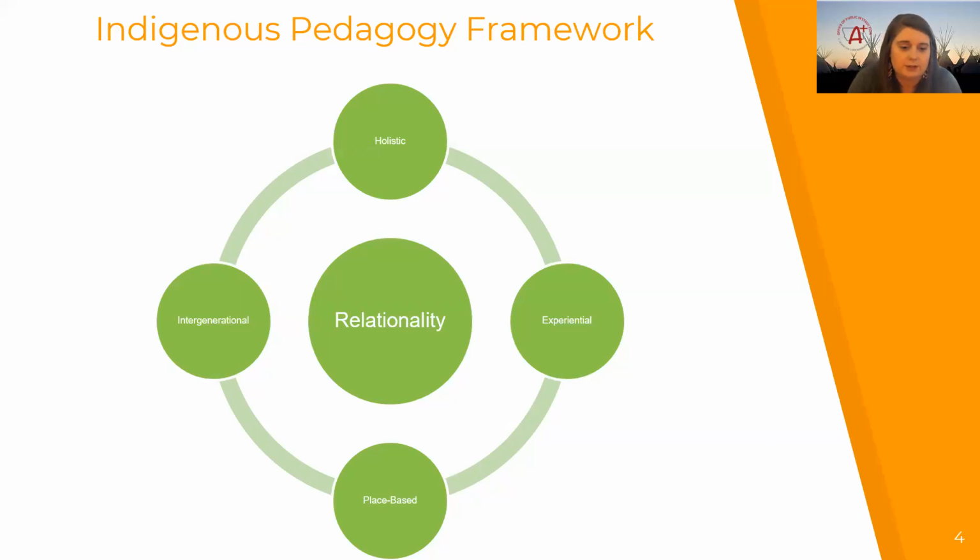Making sure that the learning is place-based or land-based, and also providing opportunities for intergenerational learning and really finding ways to connect the youth with those elders and knowledge keepers to reinforce that traditional way of teaching and learning. So those were the four components that came out of that guide.